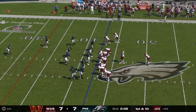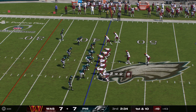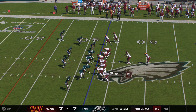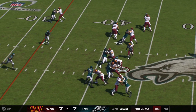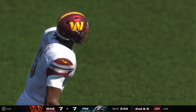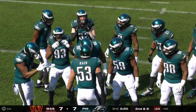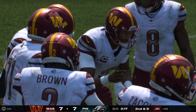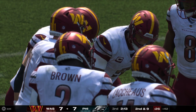So from Philadelphia territory now, here's a 1st and 10 at the 43. Now Daniels going to give it up on the touch pass. Oh, and this one may need to go back to the drawing board. He's going to be swallowed up right away. Just a yard on the pickup there, and it'll bring up a 2nd and 9. A nice play design there with the touch pass. Looked good at the start, but bottom line, the defense was ready.